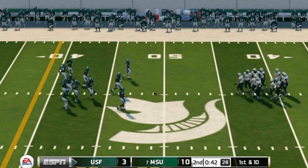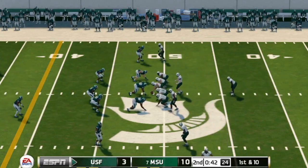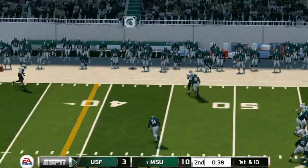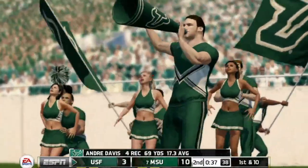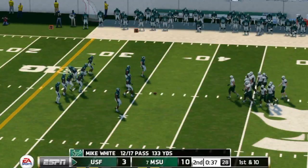From the 49-yard line, first down. Got it complete, and he's out of bounds. I like the call here by the defense to bring the heat with the outside linebacker. It was just a better call by the offense, and that's why it's a first down.